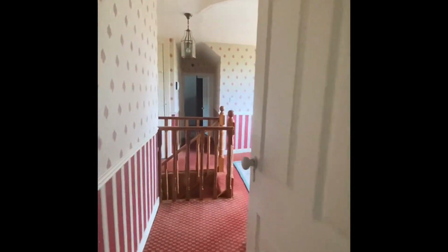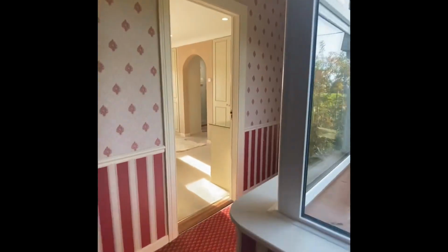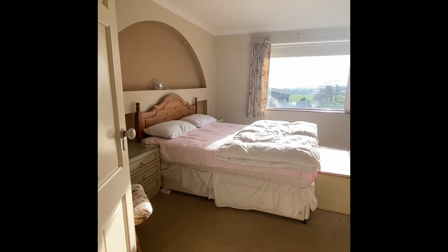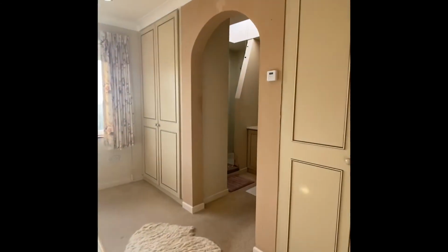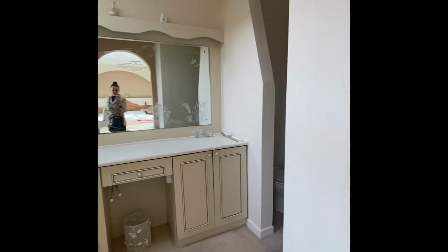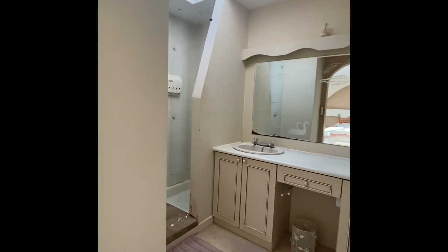Now, as we come back out through the hallway, you can go down right. Here it's another fine size double room. Again, with loads of storage, nice spot lighting, and the bathroom is through here. And you have your shower on the left.